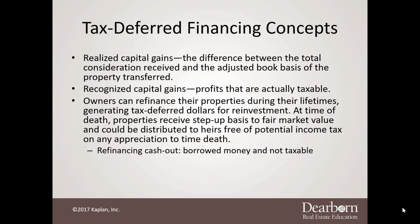Tax deferred financing concepts just means you're trying to avoid capital gains. For example, somebody buys a piece of property for $200,000 5 years ago, and now it sells for $400,000. Well, you've got a $200,000 capital gain that you have to pay taxes on. How can I defer that or avoid those capital gains? Because recognized capital gains and profits are actually taxable.